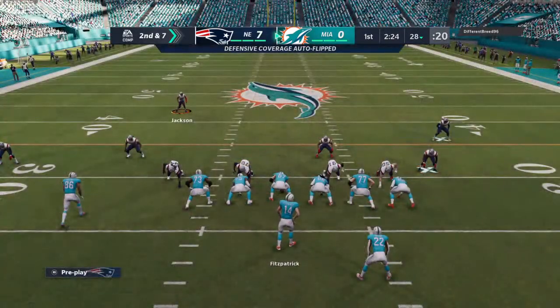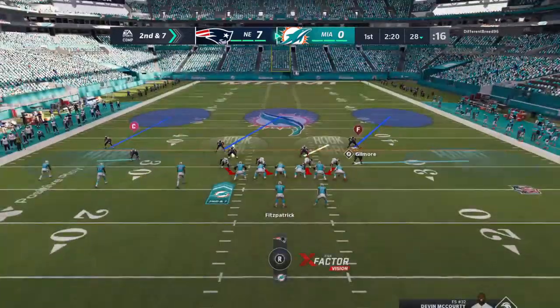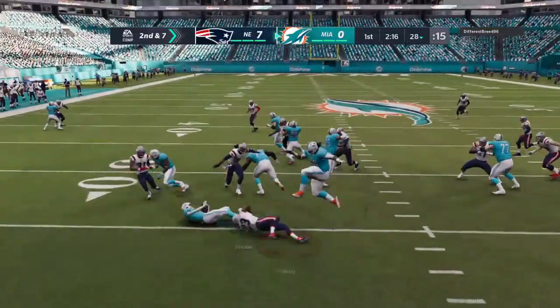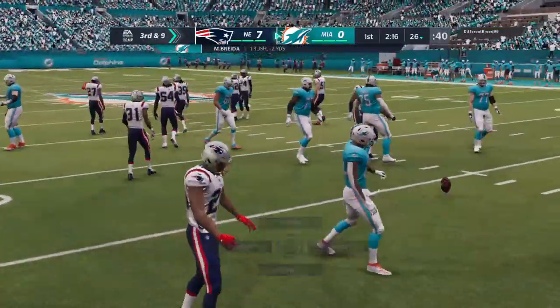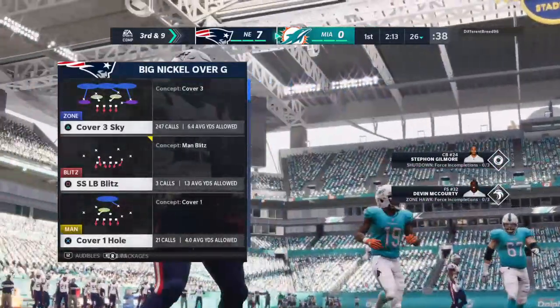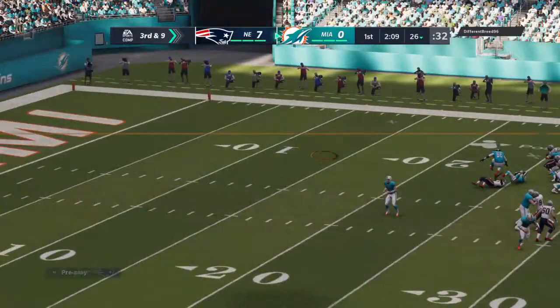Here's 2nd and 7 now from the 28. They'll run for the first time here with Matt Breida. And he's going to lose yards. They take him down at the 26. Sometimes in the run game, you can make the argument that quickness beats size. And how about the example right here?